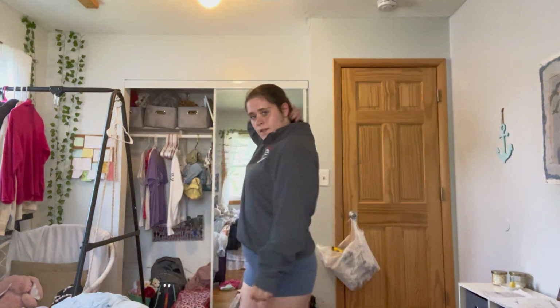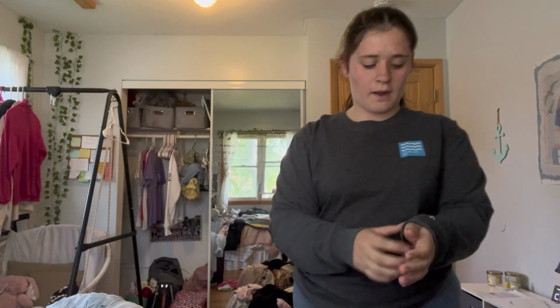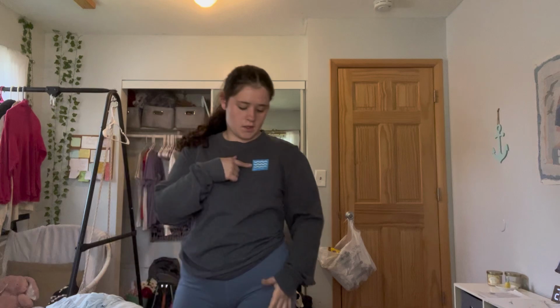So I have to keep it. This is the next one. This is my volleyball one, so there's no chance I'm getting rid of this. Okay, this is the next one. This I got from Trout 2 years ago from my youth group. We have a Bible verse on the sleeve. And then Fall Retreat 2022. So I'm keeping this one.